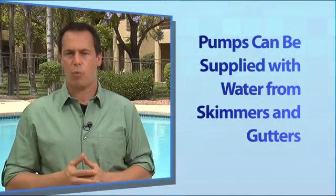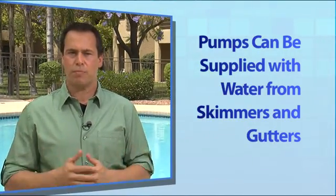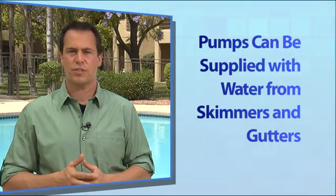Drain disablement refers to simply disconnecting the submerged suction outlet. It's a common misperception that drains contribute to the circulation of swimming pools and spas. They do, but only to the extent that the pump is supplied with water. Water can be equally supplied by skimmers and gutters, as pools were constructed for nearly 50 years.